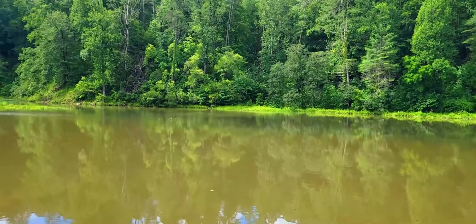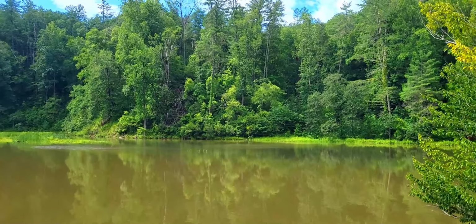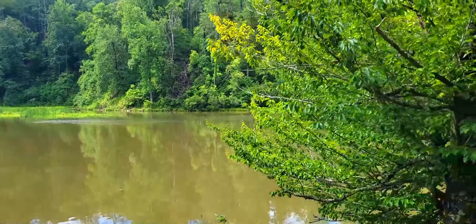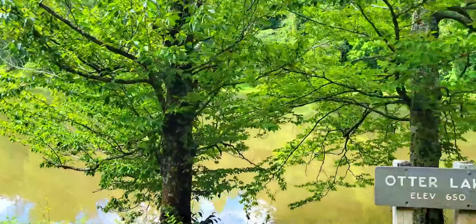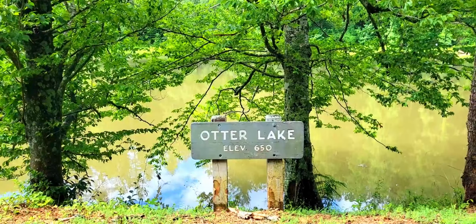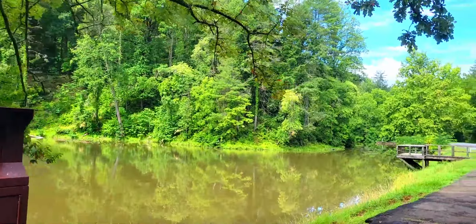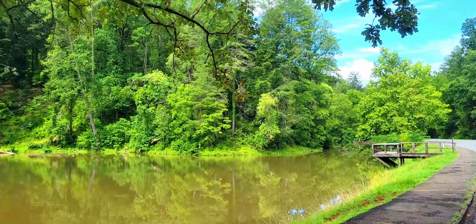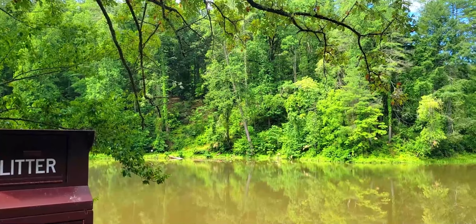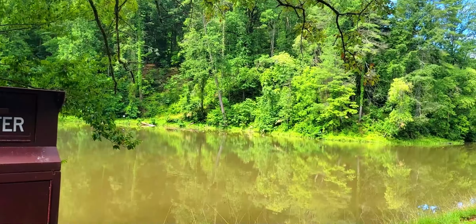And here it is, Otter Lake. It's a little bit warmer here, elevation 650 feet above sea level. You got a dam down at the other end, down over that way. I'll take a walk out there. There's a walking trail that goes around it. Takes you across the old bridge back into another parking area. All right, bear with us.